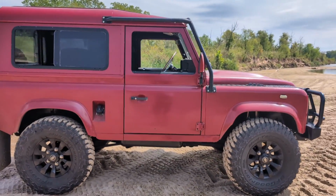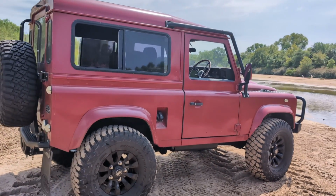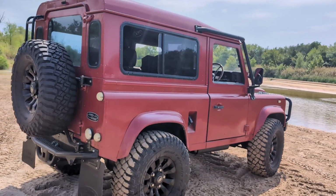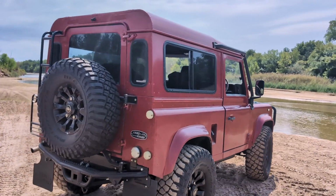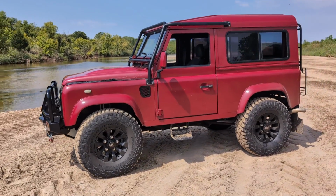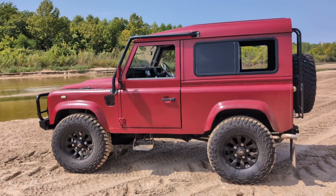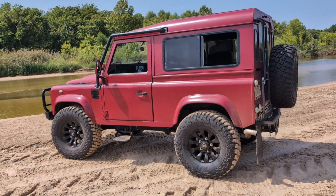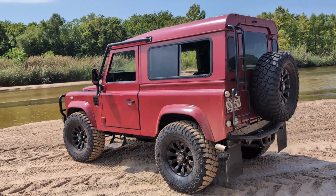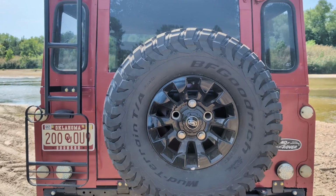Here's an interesting fact. The Defender was only imported into the U.S. for a short few years, starting in 1993. This little beauty wasn't cleared to cross the Atlantic until it turned 25 years old. This Defender is painted in the color of crimson in support of the University of Oklahoma.